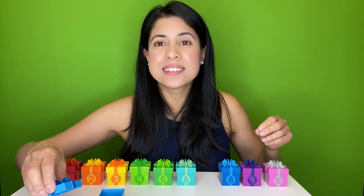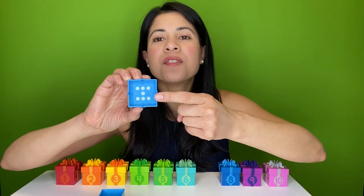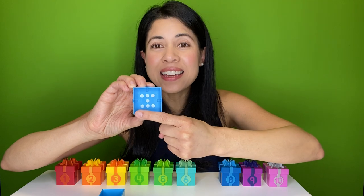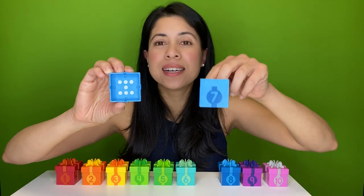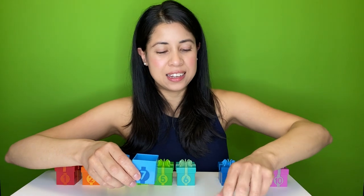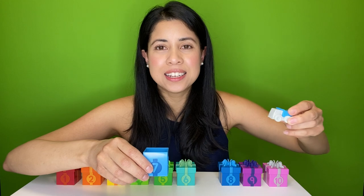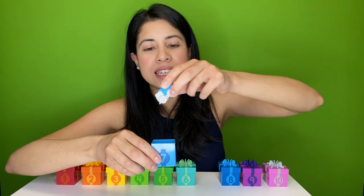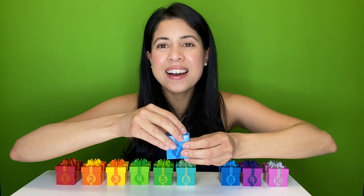Let's count our dots. We have one, two, three, four, five, six, seven. Wow, that's a lot of dots. Seven dots for the number seven. Great job counting. Now let's drive our little truck back in the box. Ready? Vroom, vroom, vroom, beep, beep. In you go. And the top goes back on.